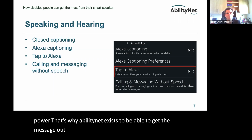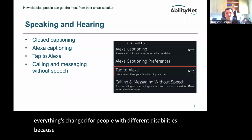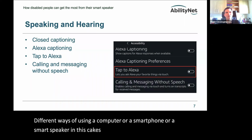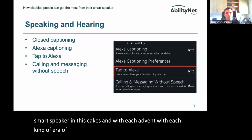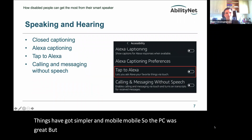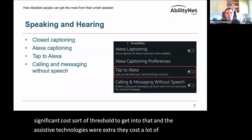Since the advent of the PC in the 80s, everything's changed for people with different disabilities because technology is so flexible, and you can have 100 different ways of using a computer or a smartphone or a smart speaker in this case. With each era of computing, things have got simpler and more mobile. The PC was great, but there was a significant learning curve and a significant cost threshold to get into that. And the assistive technologies were extra. They cost a lot of money to make a laptop talk, for example.